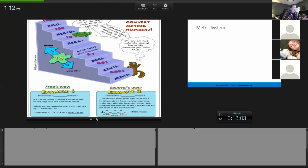Okay. So if I look at these stairs, sometimes there's that dot. If you guys have ever used that in school, there's the middle, and then there's the line, and it goes up or down. This is the same, just stairs. You have your base unit, which is this blank stair. If you're going to go up this way, you're going to divide. If you're going to go down, you're going to multiply.